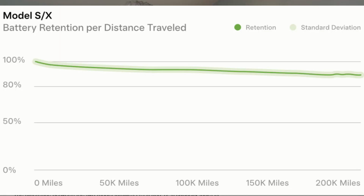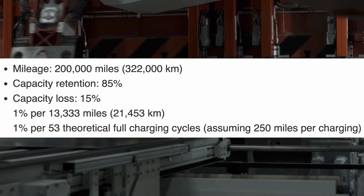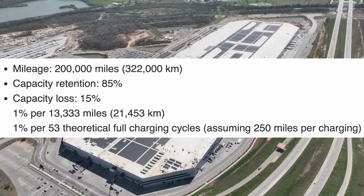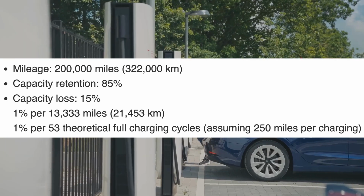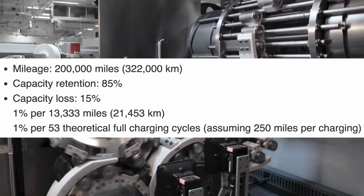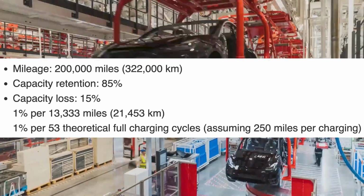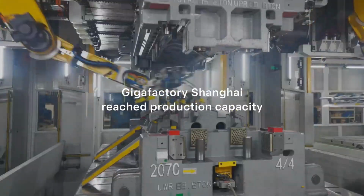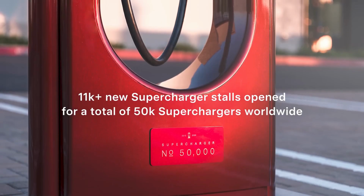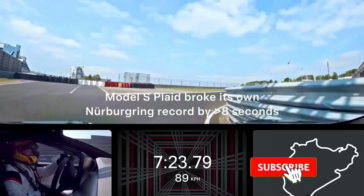So basically, on average you get 1% degradation for every 13,333 miles, which is 21,453 kilometers. Or, to translate it even better, you get 1% degradation per 53 full charging cycles, if a full charging cycle is about 250 miles, so about 500 kilometers. That's what you get in terms of degradation. The chart shows it loses about 15%.